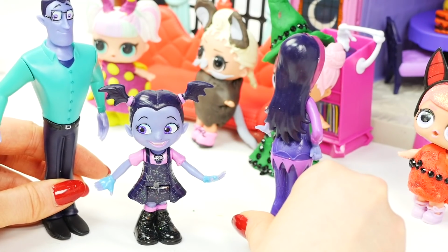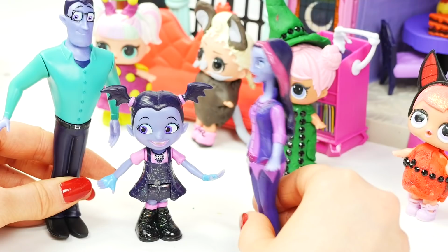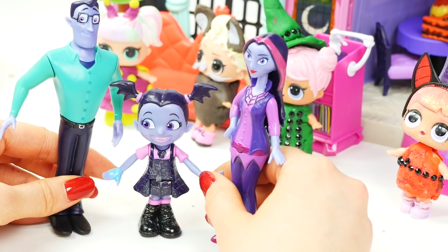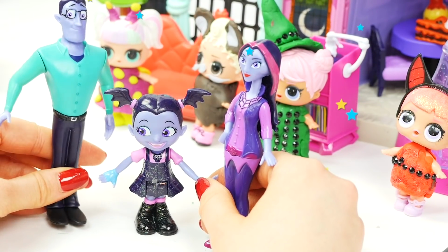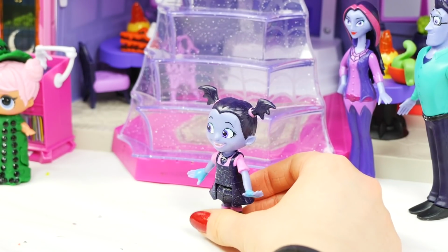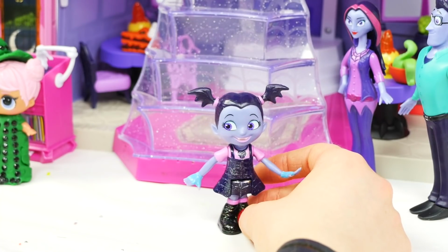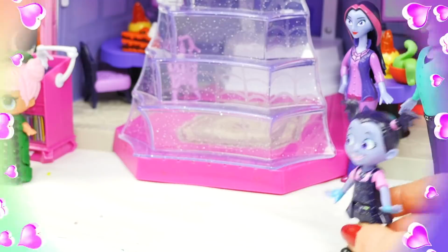Look at you ghostly girls. Amazing. But Vampirina, you didn't get a makeover. Yeah, I don't really want one. I'm already spooky. Whatever you say. All right, let this fashion show begin. Okay, everybody. First up, we have Unicorn as the bad beetle. Okay, let's give it up for Unicorn.